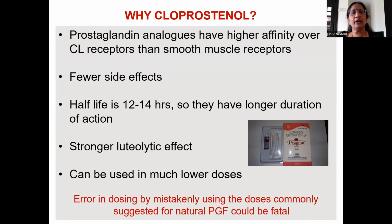Now, the only word of caution is when you use a PGF2 alpha, please check whether it is a natural preparation or an analog. Remember, if it is an analog and I'm going to use it at the dose rate recommended for a natural PGF2 alpha, believe me, you're going to have a dead dog on the table. So it could be extremely fatal.